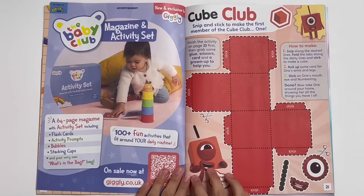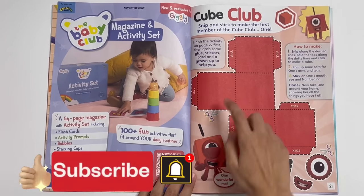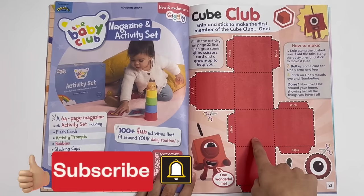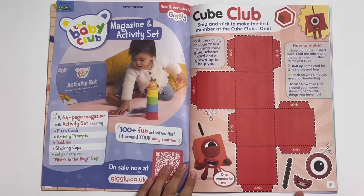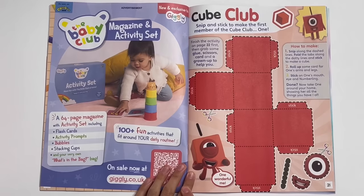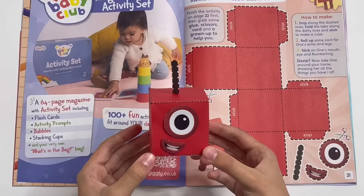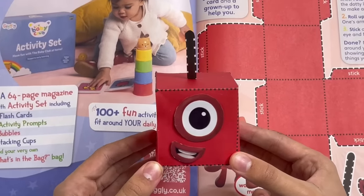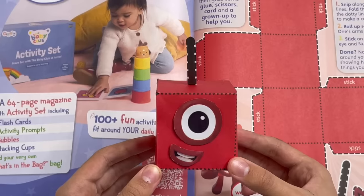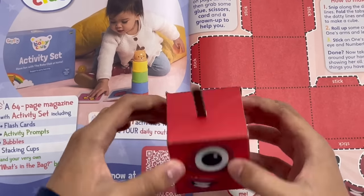Cube Club. Snip and stick to make the first member of the Cube Club. 1. Here you can do this for the cube. It's her colour, it is red. Here's her numbering, number 1, and the mouth, and the eye. I've got her hair. Look, there she is in her cube form. She's got the number 1, the numberling, the eye, and the mouth. It's top, it's bottom.